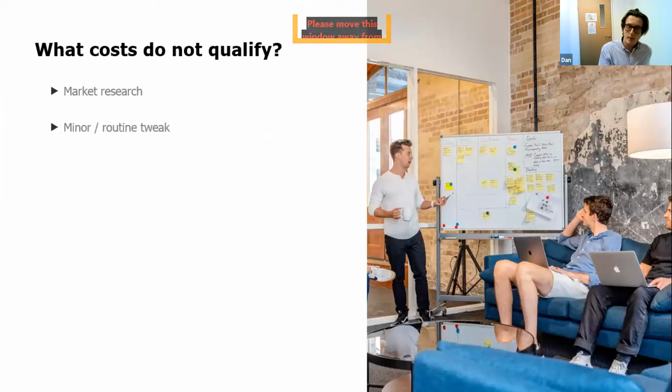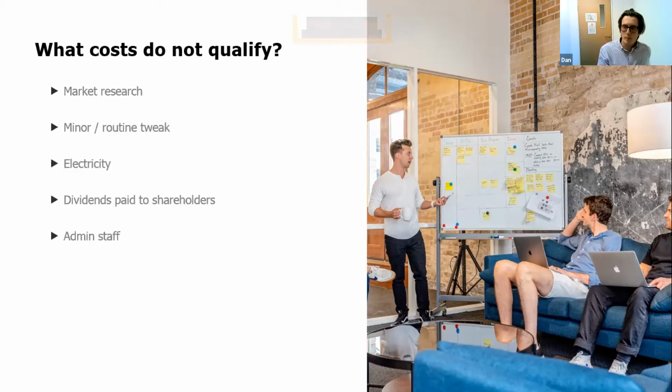What costs do not qualify? You can't claim for market research. Any sort of minor tweaks, if you're not actually changing the underlying technology, but you're just changing the aesthetics, you can't claim for that. You can't actually claim for electricity, and you can't claim for administrative time, although any proportion of the time that is to do with the R&D, whether that's processing the R&D costs onto the system, then you can claim for that, albeit it won't be a lot.